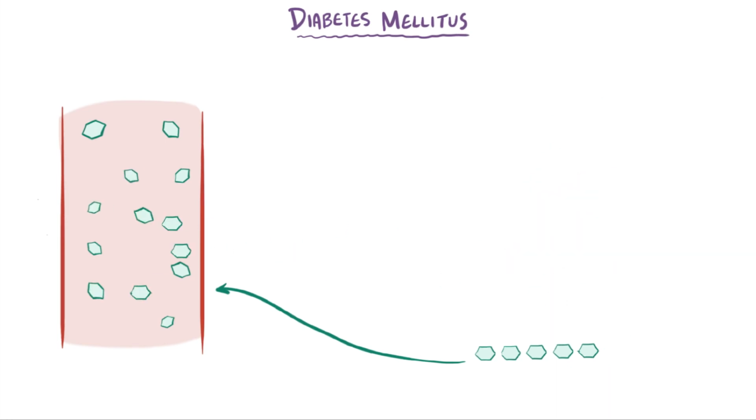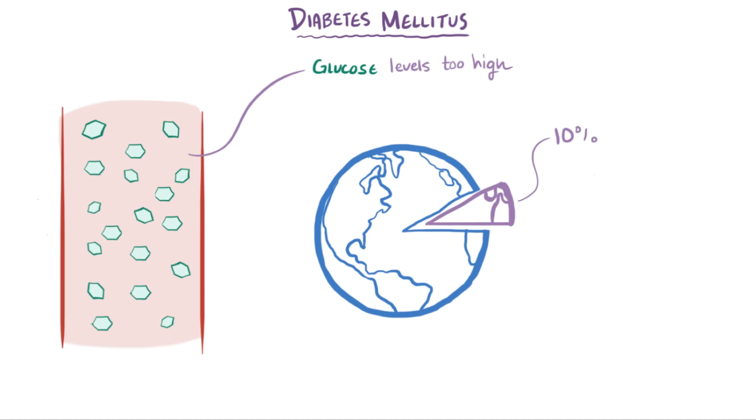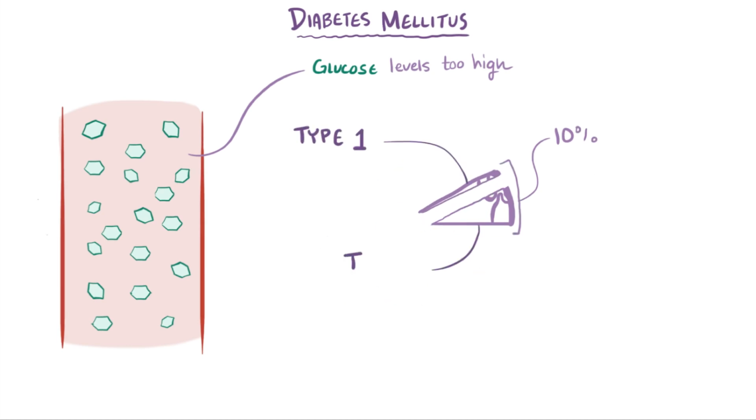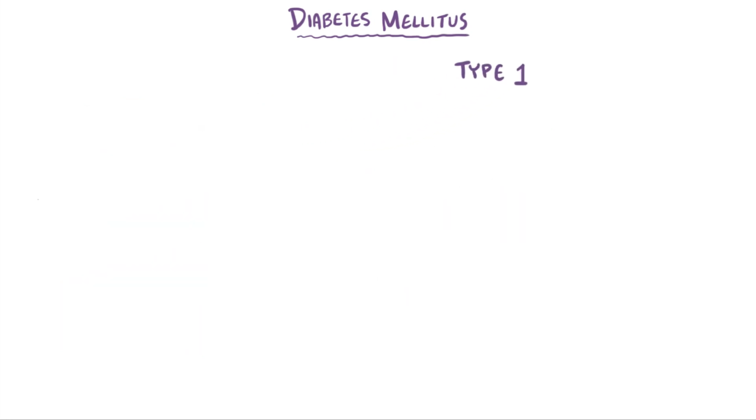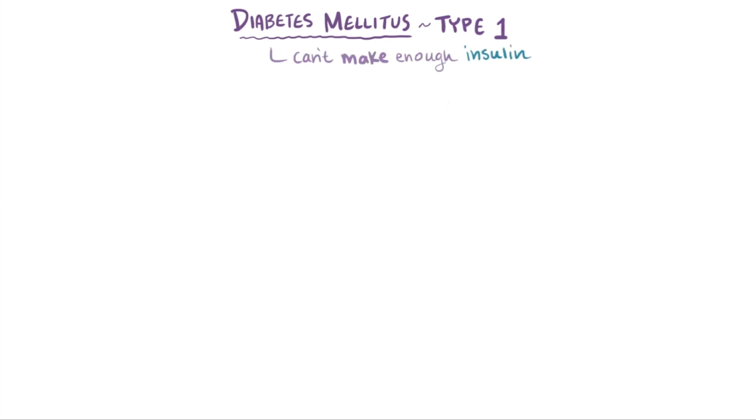Diabetes mellitus is diagnosed when blood glucose levels get too high, and this is seen among 10% of the world population. There are two types of diabetes, type 1 and type 2, and the main difference between them is the underlying mechanism that causes blood glucose levels to rise. About 10% of people with diabetes have type 1, and the remaining 90% of people have type 2. So let's start with type 1 diabetes mellitus, sometimes just called type 1 diabetes. In this situation, the body doesn't make enough insulin.